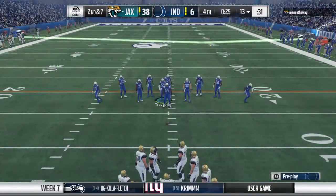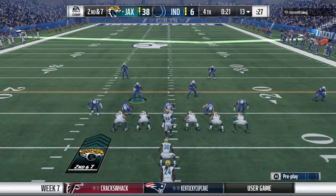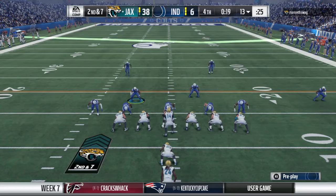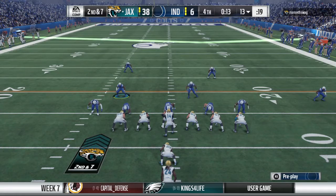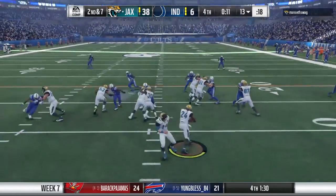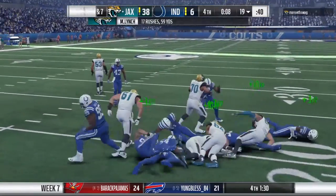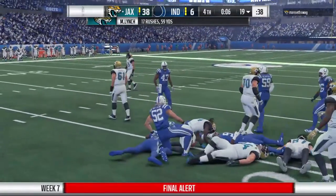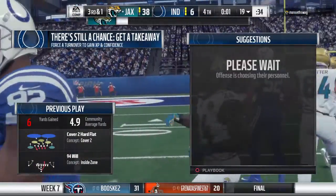Decent chunk of yardage still left here. 2nd and 7. They'll run again with Lynch. And a nice gain there as he'll be taken down just shy of the 20. Give him 6 on the play, and that is going to set up a 3rd and 1.